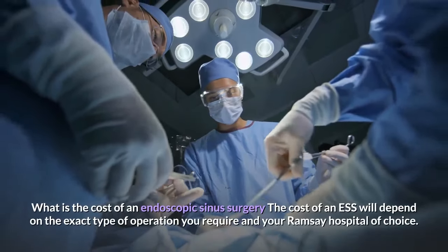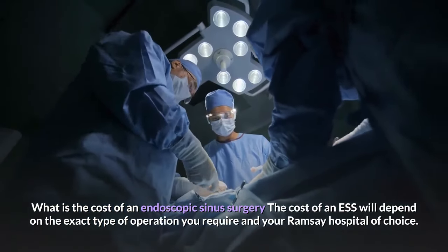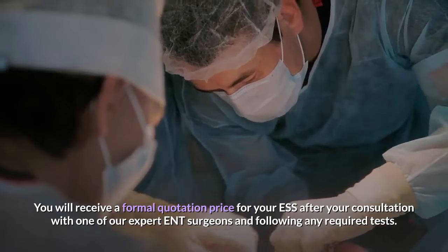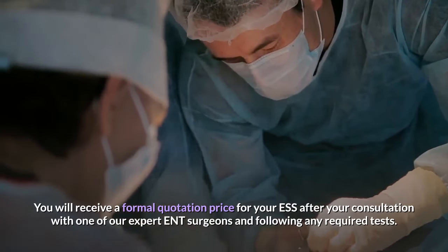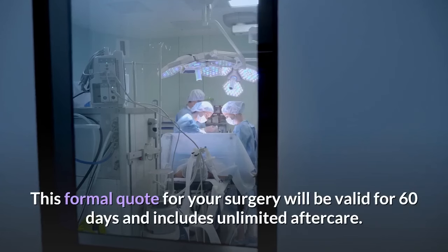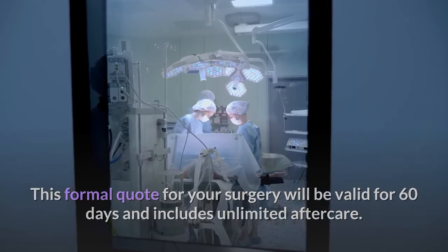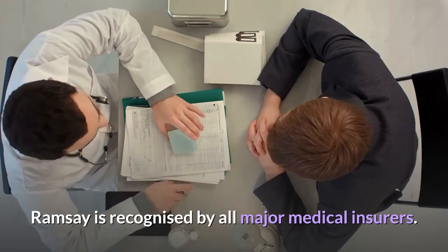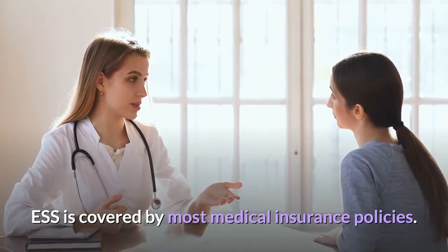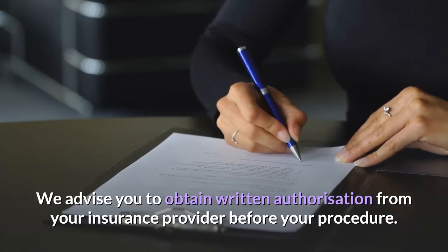What is the cost of an endoscopic sinus surgery? The cost of an ESS will depend on the exact type of operation you require and your Ramsay hospital of choice. You will receive a formal quotation price for your ESS after your consultation with one of our expert ENT surgeons and following any required tests. This formal quote for your surgery will be valid for 60 days and includes unlimited aftercare. Ramsay is recognized by all major medical insurers. ESS is covered by most medical insurance policies. We advise you to obtain written authorization from your insurance provider before your procedure.